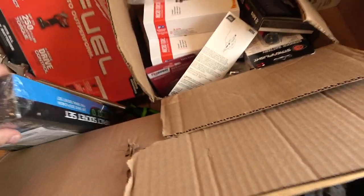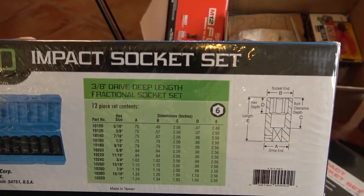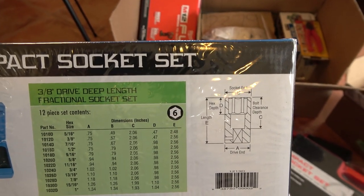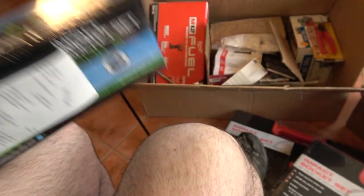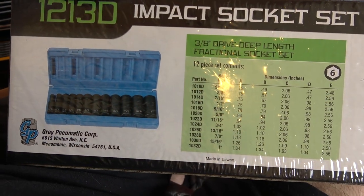Oh, speaking of Gray Pneumatic, here is their 3/8 drive deep fractional impact socket set. This one's a special order for somebody, so we'll be delivering that this week.